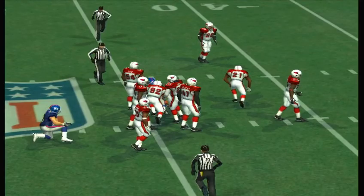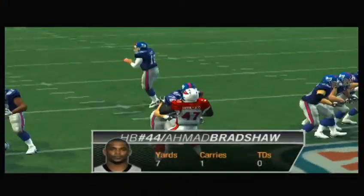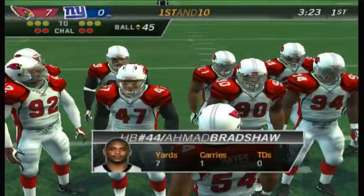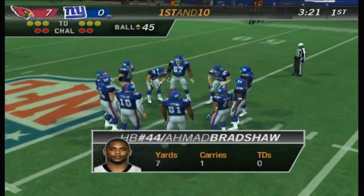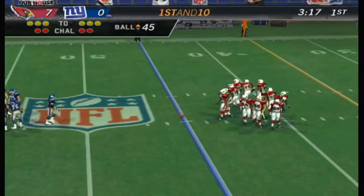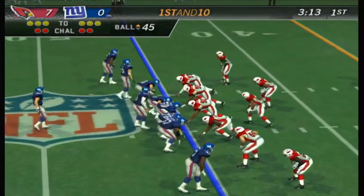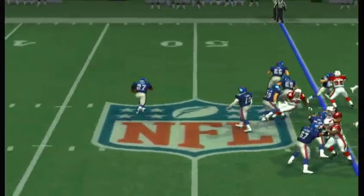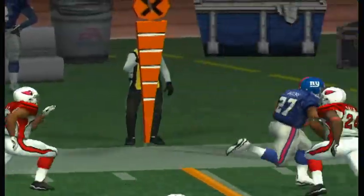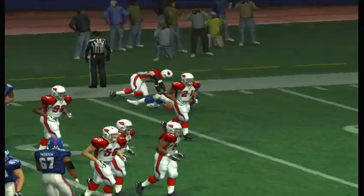This is tough running here. Let's watch him as he gets through right here, and he breaks a tackle and keeps moving forward. I tell you, this guy's hard to bring down. Pushes it out to the left. Sheds the tackle. Number 29 is there on the stop at the 25.